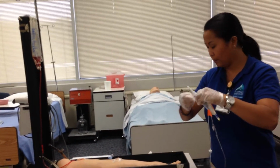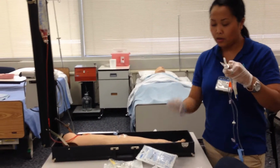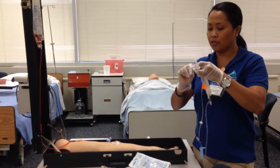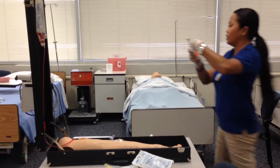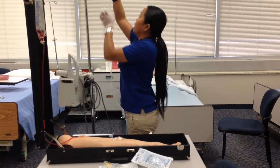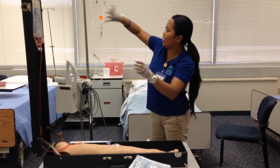Wiping it down, wiping it, and I have my alligator clamp. Put it on, so everything's still sterile. Okay, I'm gonna hook this up in my line, and this is up, so I'm leaving it up here hanging.